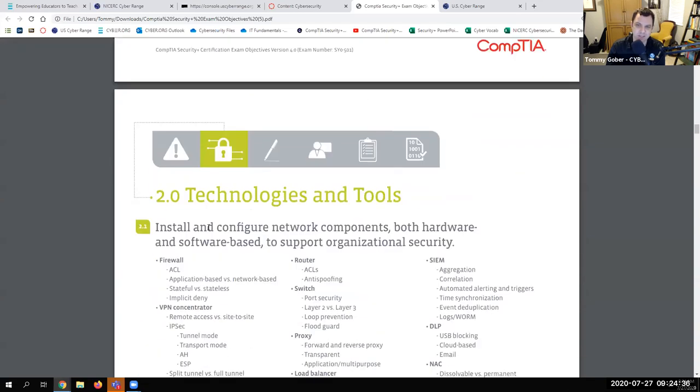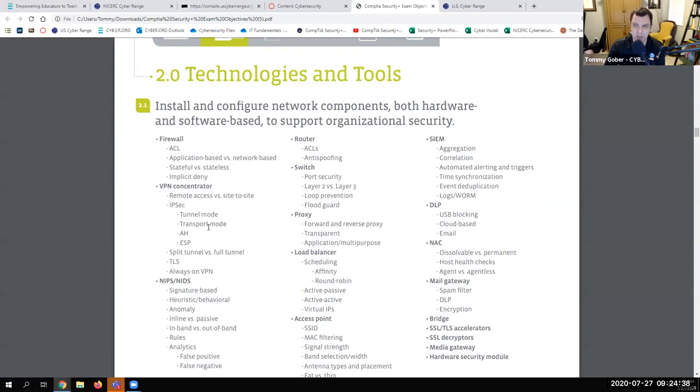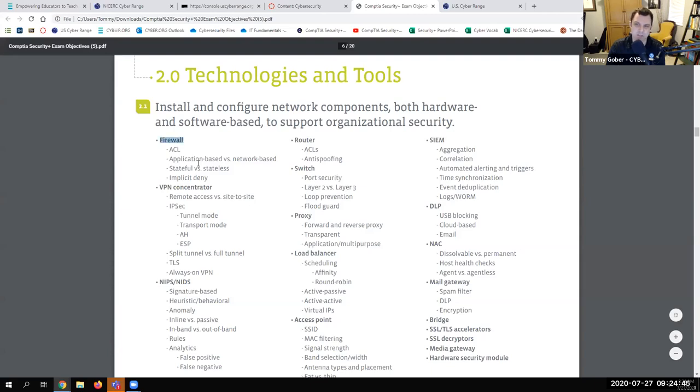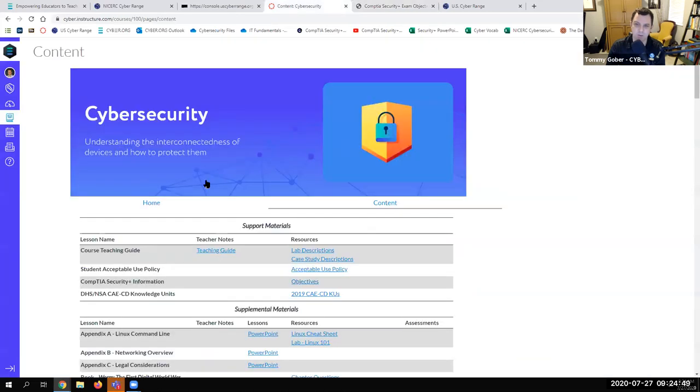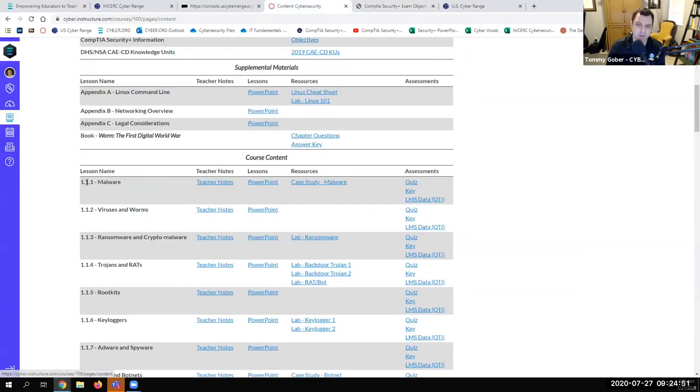This is all 1.6, and then section two or domain number two is on technology and tools and so on and so forth. So what we've done is we've taken each of these bullet points that you've got here, and we have created PowerPoints that will guide you through each of these topics. And so the PowerPoint is kind of the lesson here. For example, we've got one on Trojans and RATs. And so this would be the lesson for that.